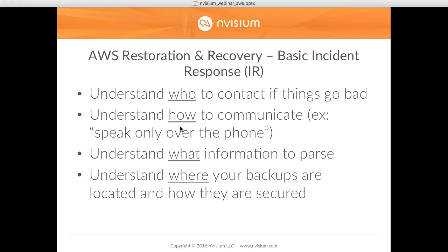Anyways, understand what information to retrieve, where to get it, how to parse it, what you should be looking for. Perfect examples: if you're using external cloud providers like Salesforce or Google Cloud or Box.com, make sure you're grabbing the relevant information that you'll need should there be even a perceived threat of an attack. You want to have that information pulled in ahead of time and know where to get it. And also make sure that you've got backups and know where they're located and know that they are secure.